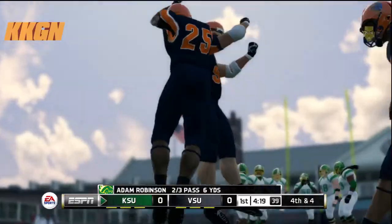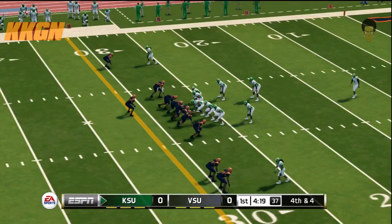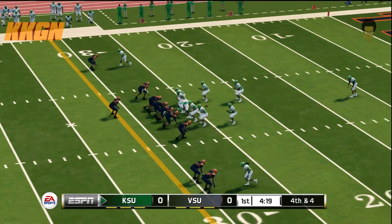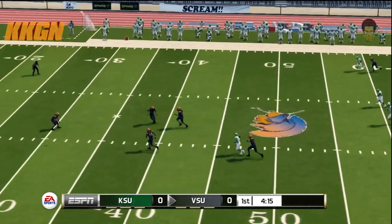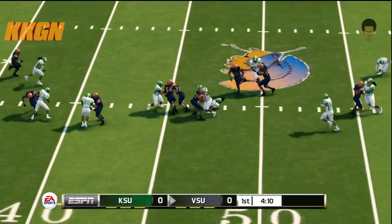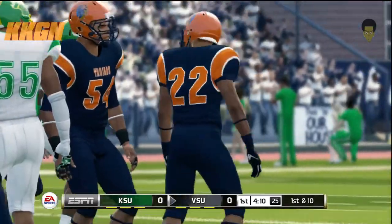And he throws it away. Nothing clicking there. Let's see if they can make a few adjustments before their next series. Williams to punt. Clark takes it at the 32, and he's taken down at the 47-yard line. Return for a gain of 15 yards.